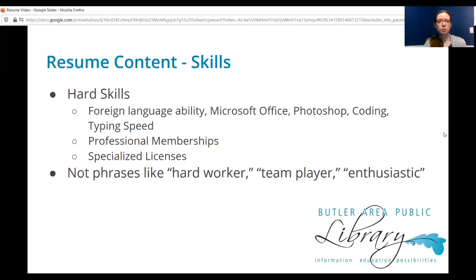This also includes professional memberships if you are a member of a trade organization or a professional membership of any kind. And then these sort of specialized licenses. So if you have a CDL, you can drive a forklift. If you have any other kind of licensing that would be relevant to the position, you'll want to make sure you list it under skills.